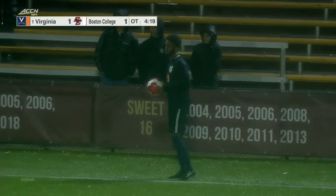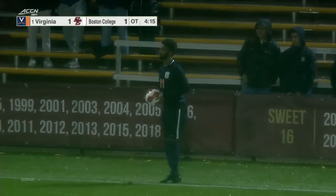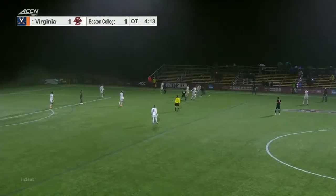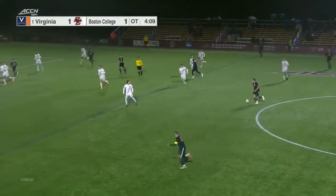You know, if you looked at the forecast, this was about the time of the night where the rain was supposed to dissipate. They have no dissipating going on right now. No, it's still coming. Maybe not quite as much wind at the moment.